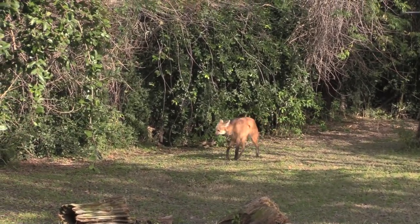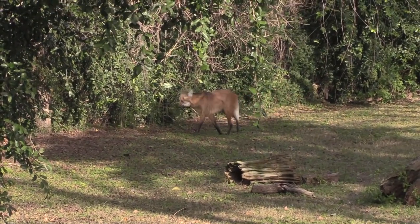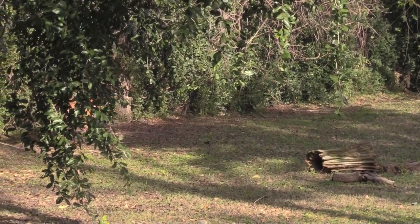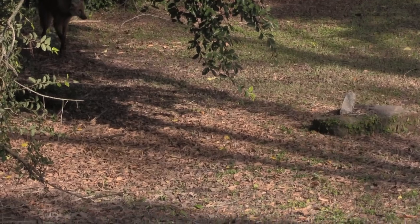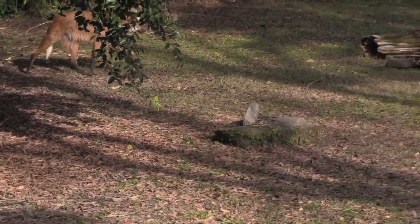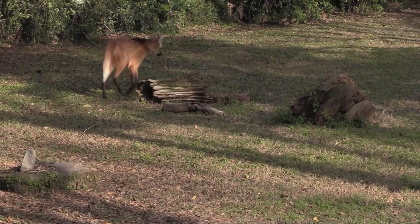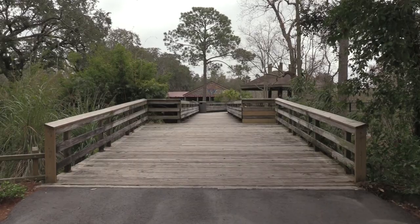Okay, so now that the sun is out, entice these critters to come outside. Now is when it'll start to warm up. I can already feel the temperature difference. Hi, Wolfie. All right, following the path, gonna go on the boardwalk.